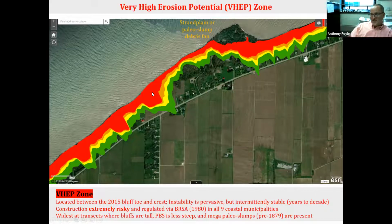So construction in the red zone, because it's red obviously, is extremely risky. And this is the area that turns out to be regulated by BURSA in 1980 in all our municipalities. So basically you cannot build a house on this sloped surface, as far as I'm aware. We may learn more if there's any comments towards the end of the talk, but as far as I know, you're not legally allowed to put a building on this slope.